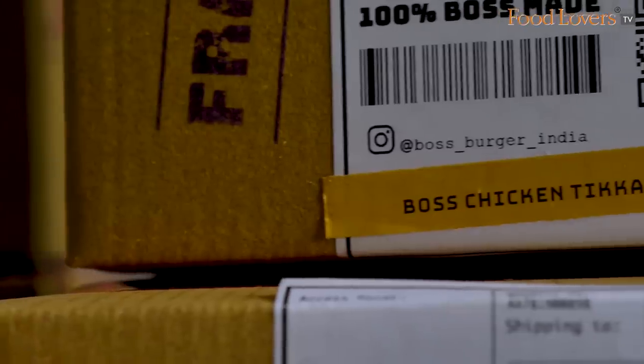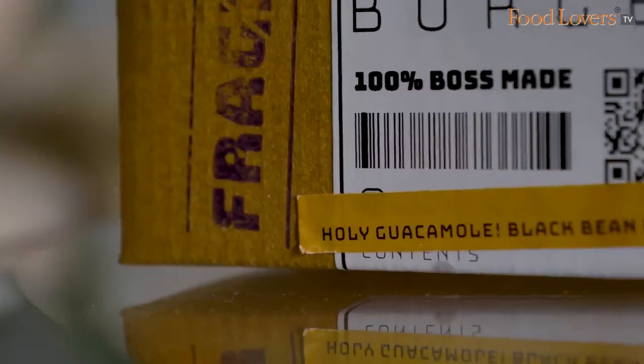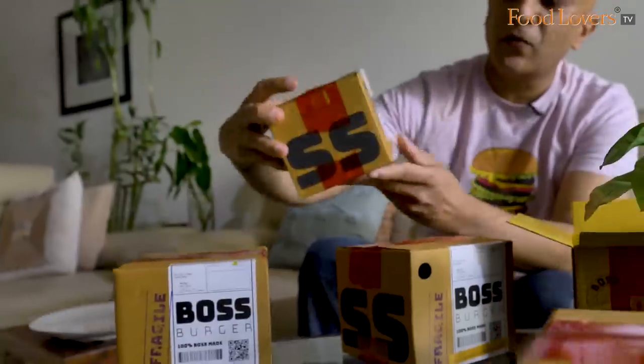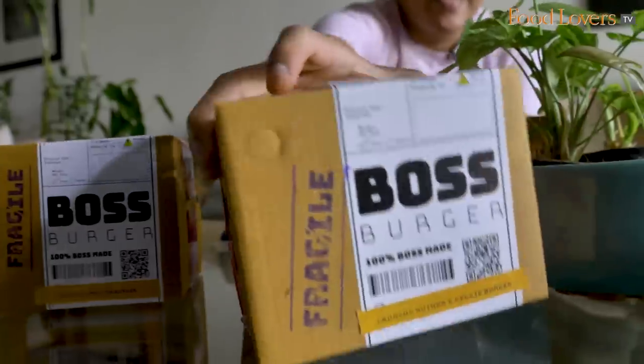So what are the burgers that we have here? This is the Boss Chicken Tikka Burger. The second burger is the Holy Guacamole Black Bean Burger. So this is the vegetarian burger. We then have a crispy peri peri chicken burger. And this one, I think, is the Juicy Lucy Mutton Burger. I like the name itself. And then last but not the least, we have the crunchy quinoa and vegetable burger. So we have 5 burgers in all to be tasted, 2 vegetarian and 3 non-vegetarian.